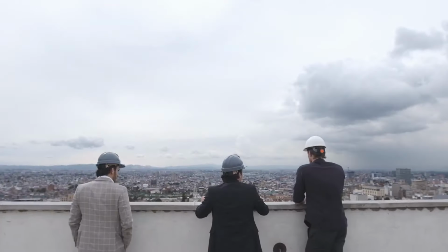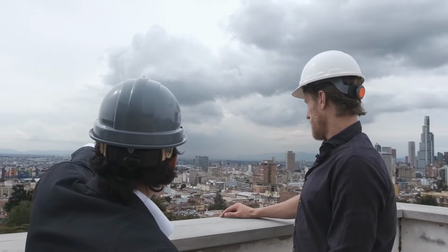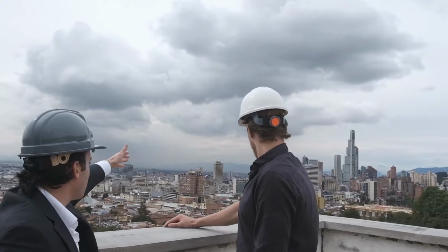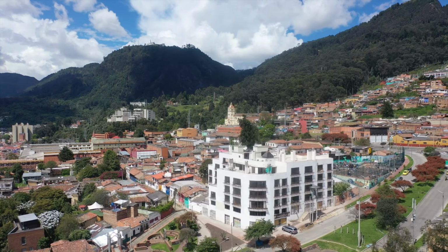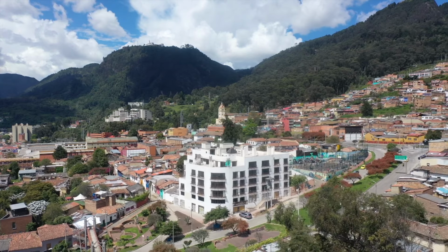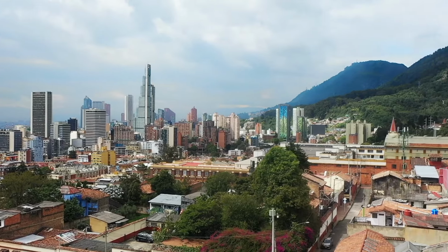Alright, so as you can see, all of the units will have a view either to the city, in which case you can see the Congress, the church, the president's house, the courts, and then the skyline of Bogotá, which is beautiful, with all the skyscrapers. And the other ones will have the view of the mountain. So you can see there's Monserrate, there's Guadalupe, and Barrio Egipto Church. It's pretty nice the way the views help the project work.